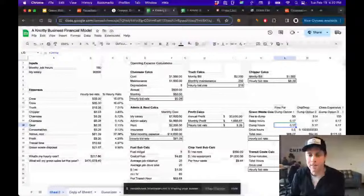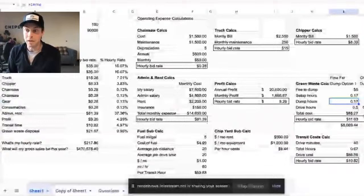Now you could get nerdy. We already have a transit cost here. This assumes that it's 30 minutes extra in addition to the normal transit time of the crew driving back and forth to the job. This model also assumes you fill the truck once every day, you empty at the end of the day. Again, lots of jobs are different. If you're doing lots of jobs where you have to empty the truck multiple times a day, then this model might not be conservative enough. But if you are mostly only filling the truck once a day, and sometimes not even once a day, maybe you only have to dump once every other day, then this is great. This model works great because again, it's conservative. Your actual expenses will be less than what the model is showing.